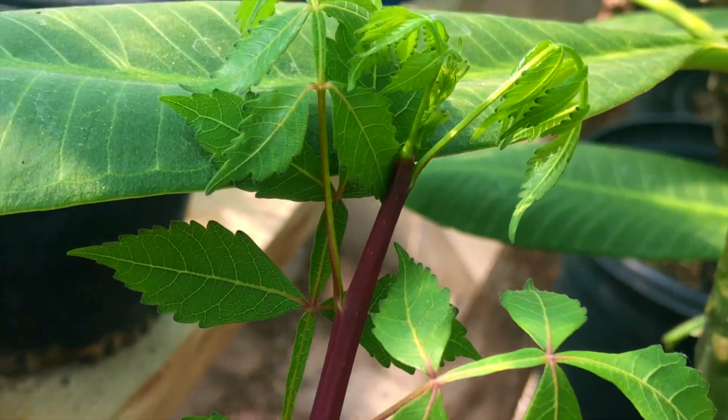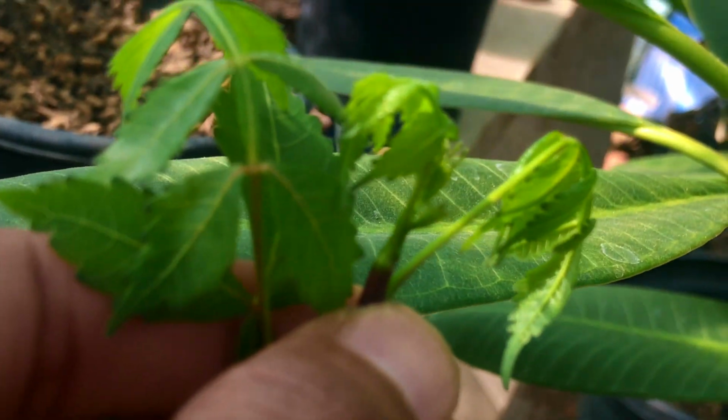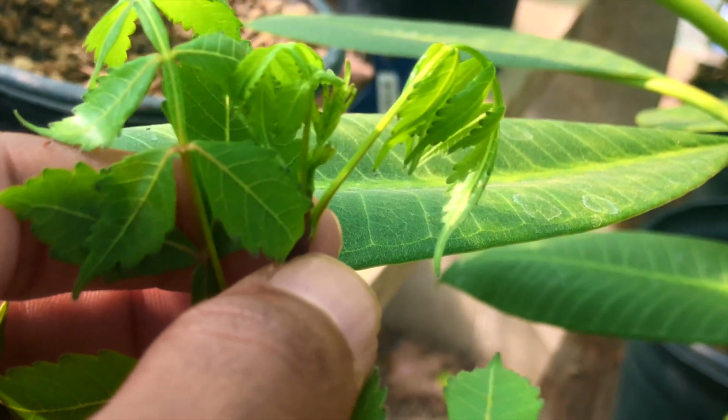I might have to, oh, check it out. There's seeds right here. Let me see if I can get a good look. If you look closely, you'll see right there there's a seed pod about to emerge, so we'll get some seeds from her in probably the next couple months. But all in all, keep your potting mix very well aerated.